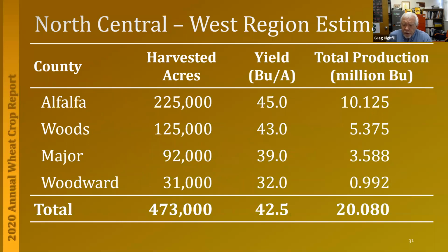Again, harvested acres was a little bit of a struggle. I used a combination of FSA's grain-only numbers that they have in their system, and modified that with the average surveyed information that the Oklahoma Ag Statistics put out. So that's where some of those harvested acres numbers came from. For example, in Woodward County, a high percentage of that county is probably grazed out, and so we adjusted that number down some.